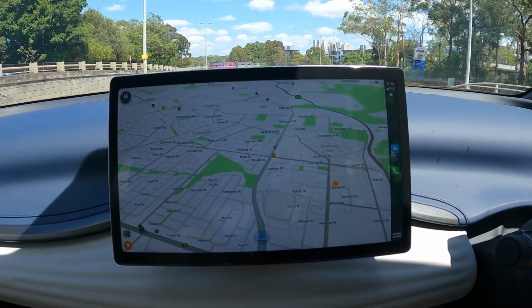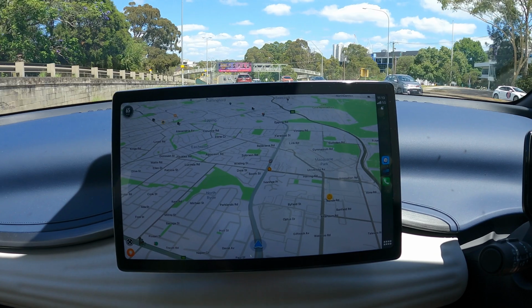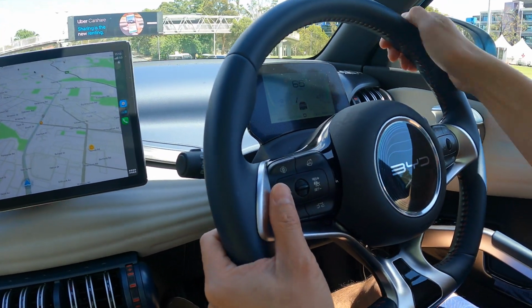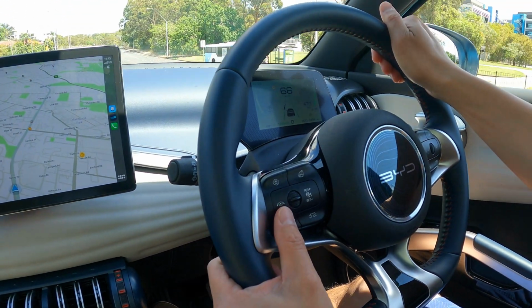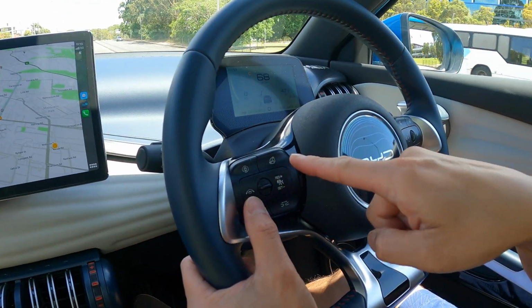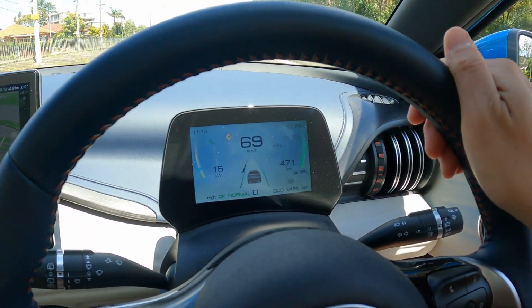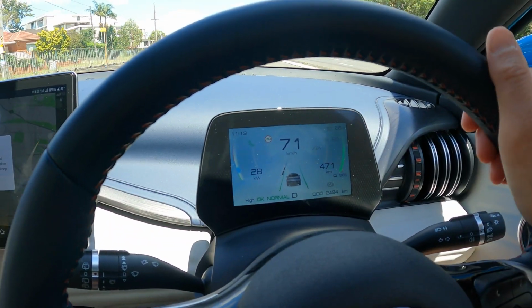Alright, so what we're going to do is actually activate this cruise control ICC function at its highest level in this car for the stretch of road here. We're on a fairly major arterial road here in Sydney. So what we're going to do is put that on. Okay, so that's on. See the icon there on the HUD. We've got the cruise control symbol.